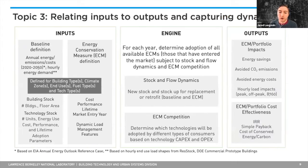So we now have our key inputs, outputs, and scenario assumptions, and we need a way to link it all together. And so this diagram is what we use to describe the overall modeling approach for Scout. And you can see that the sets of inputs that I just described are shown in the left and right-hand green boxes here, respectively. I'd like to focus on the middle green box, which describes the analysis engine that we use to move from inputs to outputs in our simulations.